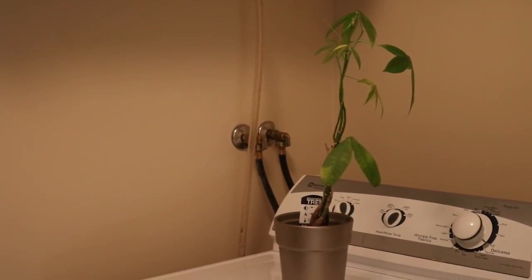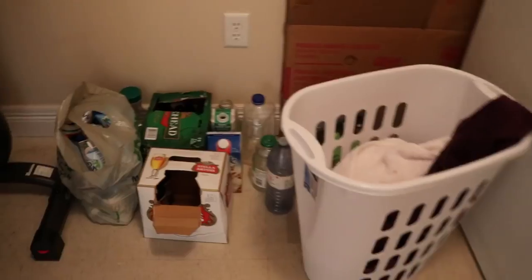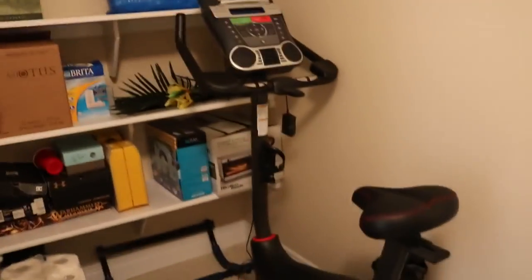And then here is the laundry room. I've got my plant that my friend Alvira said was sick, so she said it needed to be in the dark for a bit because I gave it too much sun. We've got all of these cans to bring back to the recycling place. Here we have storage stuff and my bike. Well, my exercise bike, not my real bike. So yeah, that's the storage room. Nothing really to see there, so I'll just give you a little overview.